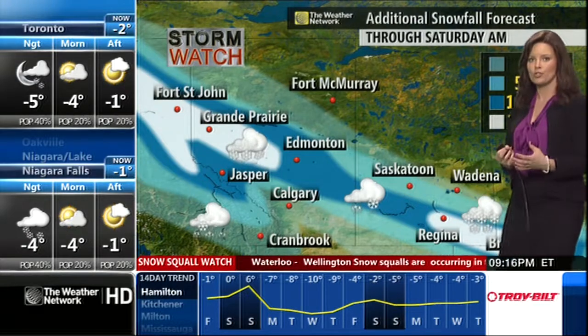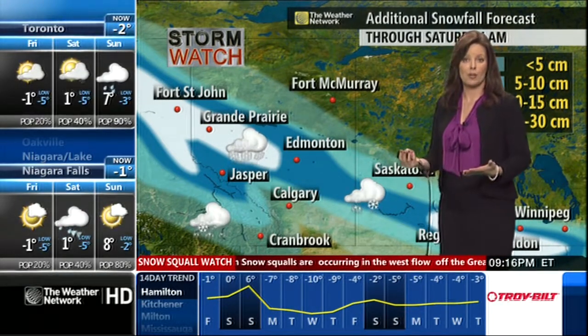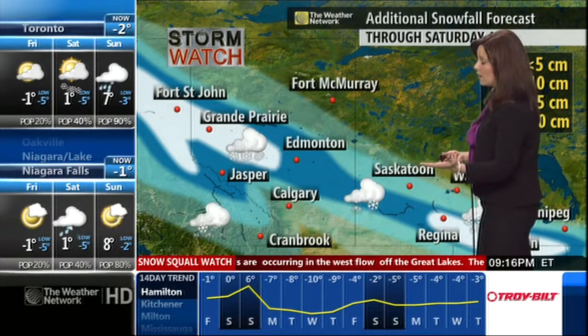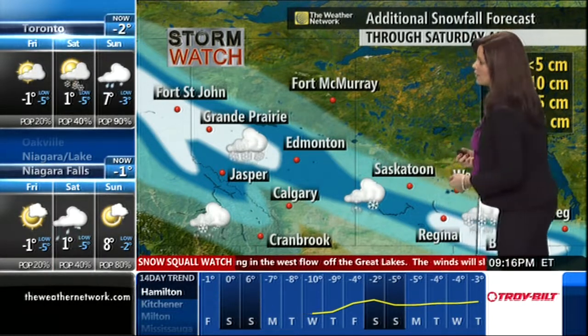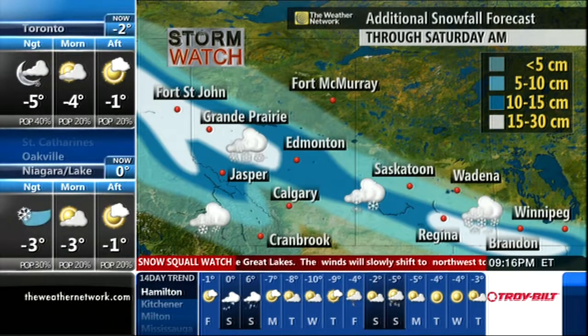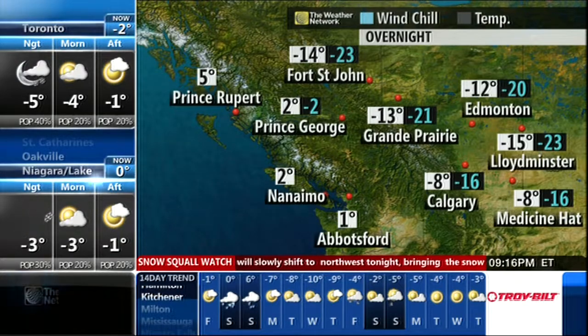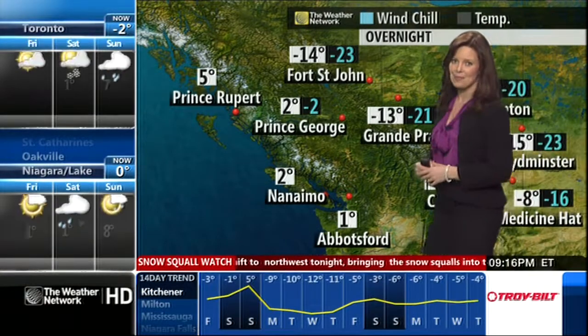So this is a big push of moisture on the west coast from the Aleutian Islands. So just a storm, a low pressure system. With it, a lot of moisture, and it's cold enough to snow. That's how it works. So here we go. Regina, Brandon, anywhere from about 10 to 30 centimeters. But Regina proper, yeah, you're going to see a winter wonderland before your eyes by Saturday morning.